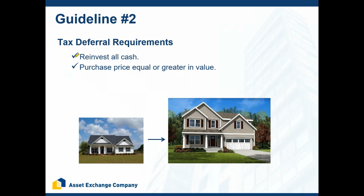But remember this, if you don't want to pay taxes, you need to reinvest all of your cash and purchase property equal or greater in value. Now, Mark says, well, if I have a loan, can I just pay it off beforehand? Sure, absolutely. Can I use my 1031 exchange dollars to improve the new property? You can. It requires what's called a construction improvement exchange. It's a lot more difficult, and if you're interested in that, I can send you information about that. So the technical answer is yes, you can use money to improve the new property, but it does require a more difficult type of exchange.